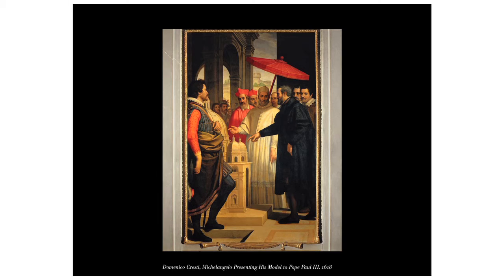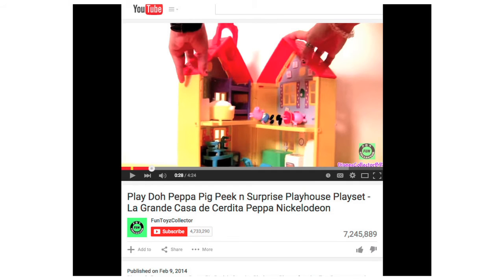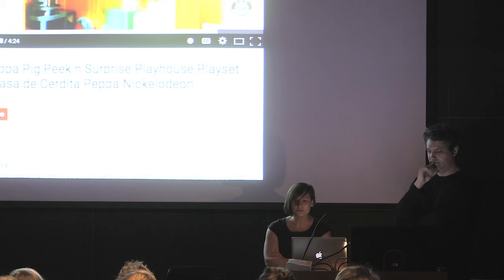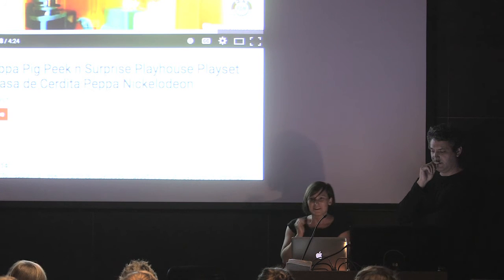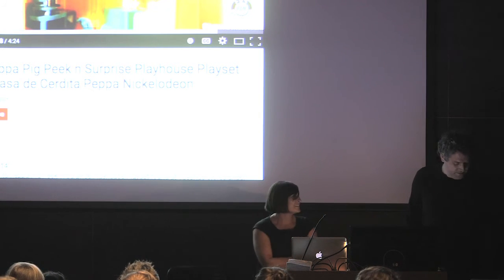By the way, this model is a wooden model that's hinged and can open, so you can reveal the interior. Another hinged model is the Peppa Pig Playhouse, which is here presented by Disney Collector on YouTube. 7 million views. We aspire to that, but okay.